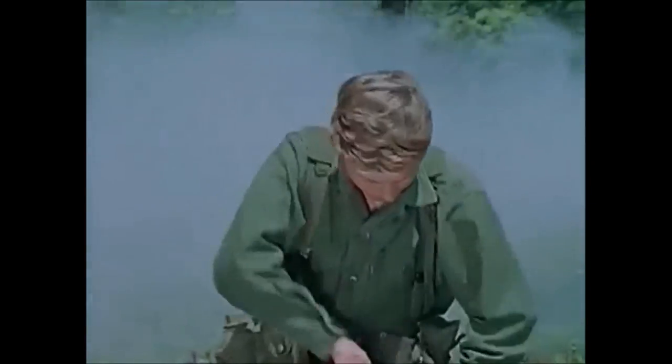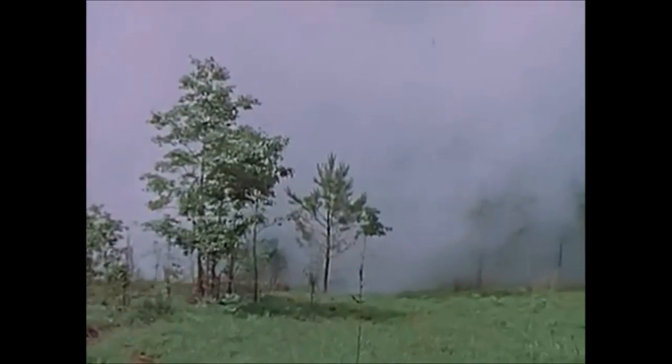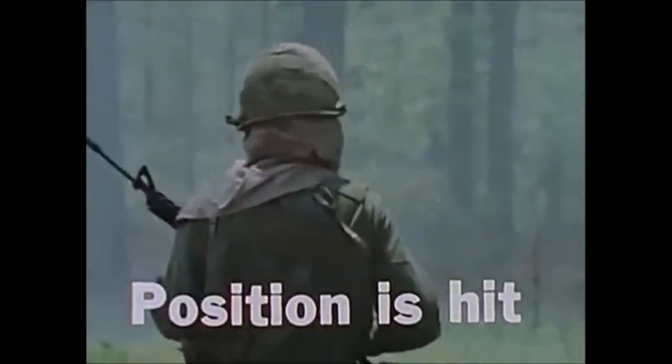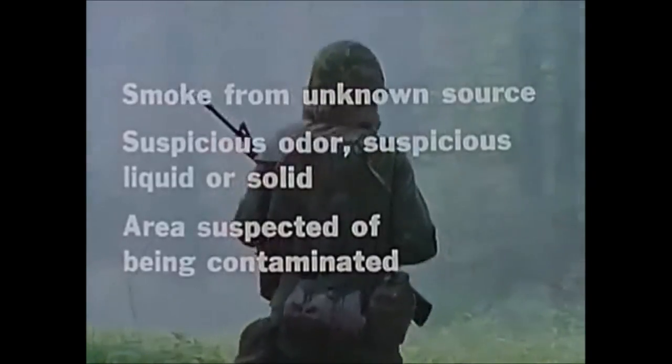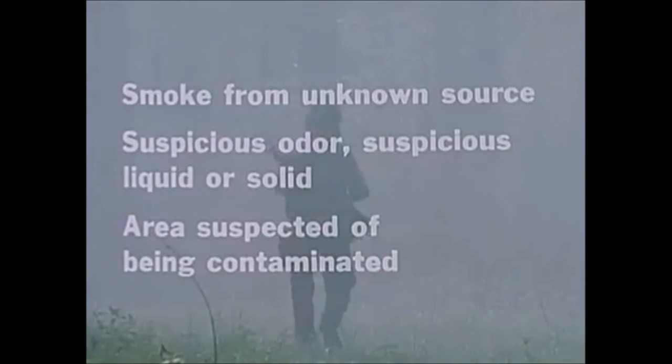When an attack with chemical agents is detected or suspected, you must mask immediately. Do not wait to receive an order or alarm. Mask at once when your position is hit by artillery or mortar fire, missiles, rockets, smoke, mists, aerial spray, or bombs. When you encounter smoke from an unknown source, when a suspicious odor, liquid, or solid is present, or when you are entering an area suspected of being contaminated. Remember these conditions, and when you encounter them, put on your mask immediately.